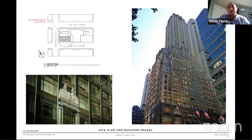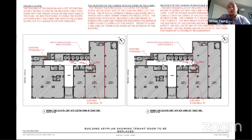Here's the existing building as it is today. It's obviously a skyscraper, and we are not doing anything as it relates to work on the exterior of the project. We're only working on the actual interior of the space. So what we're looking to do here today is to replace a door.